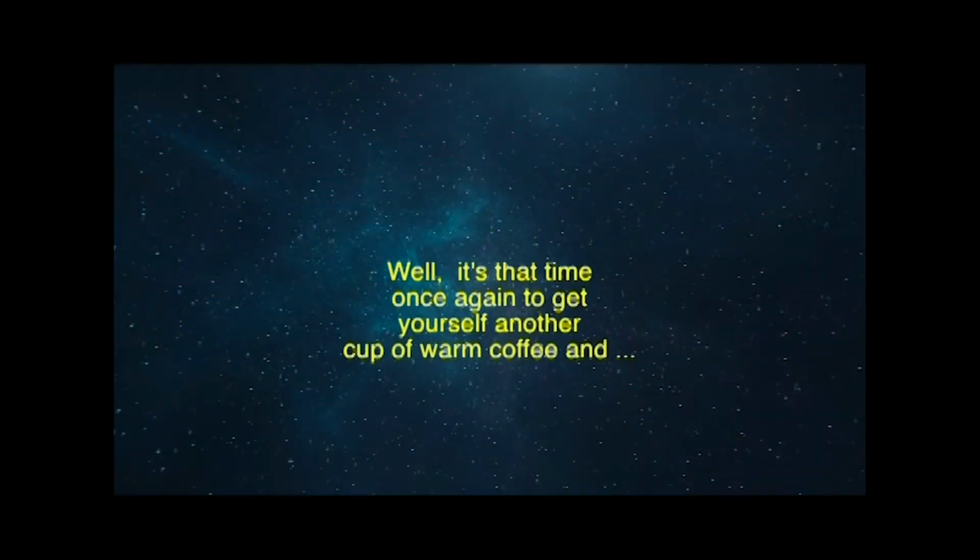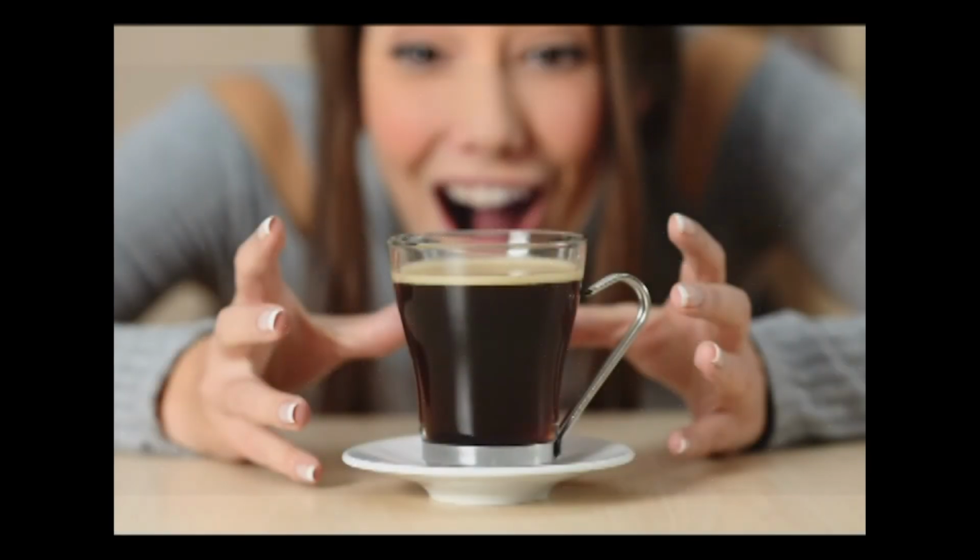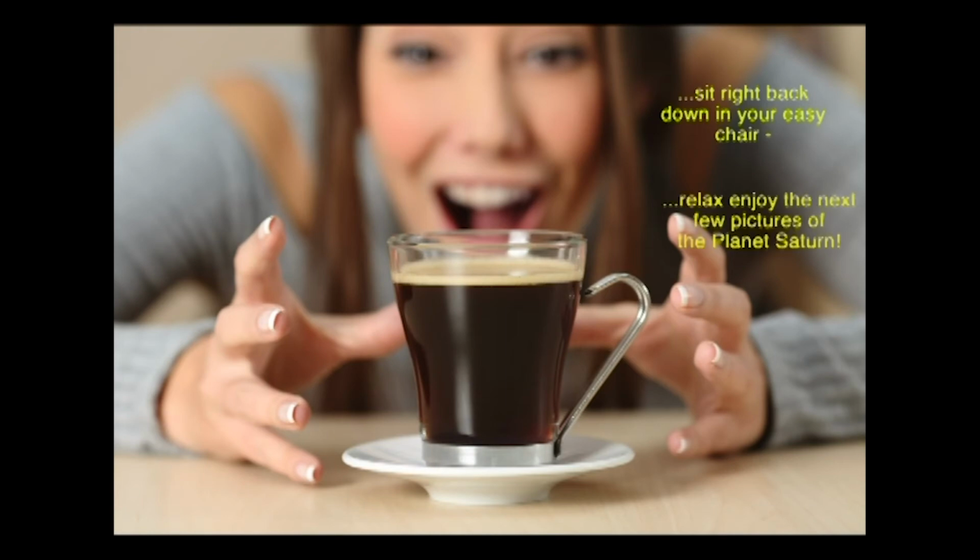Well, it's that time once again to get yourself another cup of warm coffee and sit right back down there in the easy chair. Relax and enjoy the next few pictures of the planet Saturn.